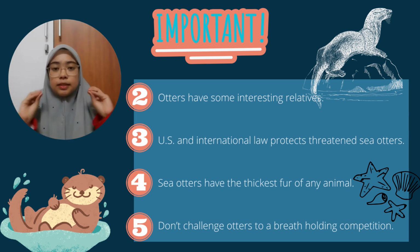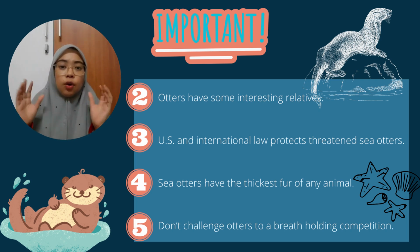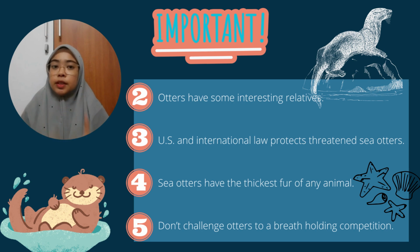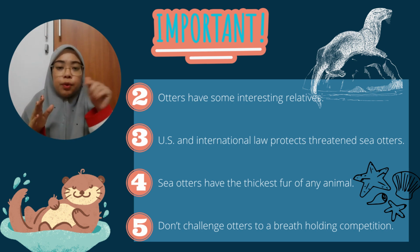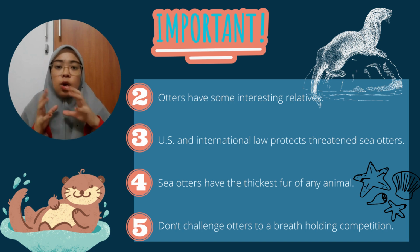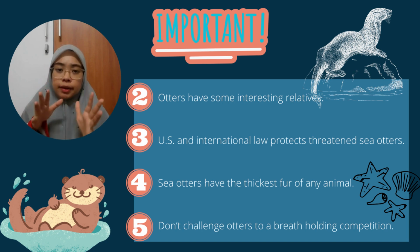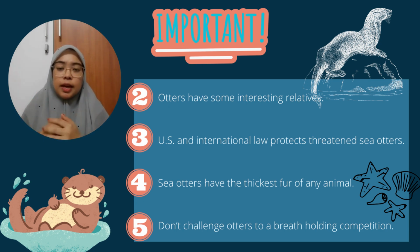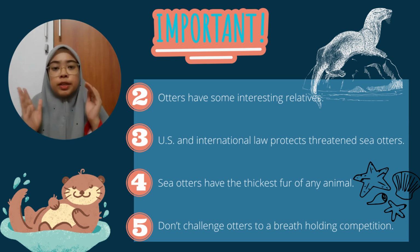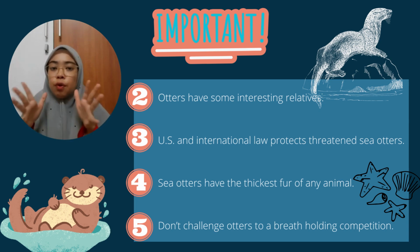Number 5, the last fact, is don't challenge otters to a breath holding competition, because the lung capacity of an otter is 2.5 times that of comparable size land mammals. River otters can hold their breath for up to 8 minutes, and the increased time underwater allows otters to detect prey and forage for food.